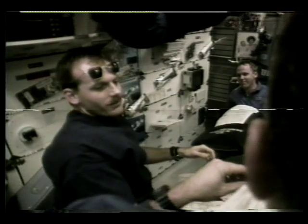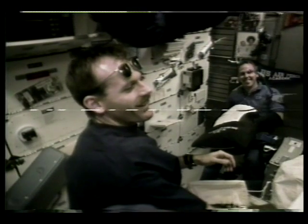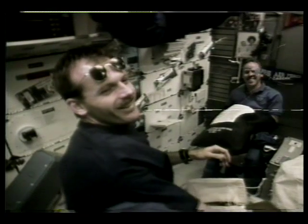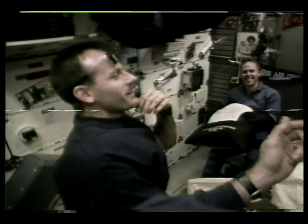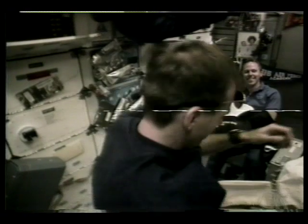Pretty much count on looking at the imagery after the mission. We don't have ready access to NASA Select, but we're very excited about the work that you're doing, and we'll be looking forward to seeing you after you get back to Mother Earth.